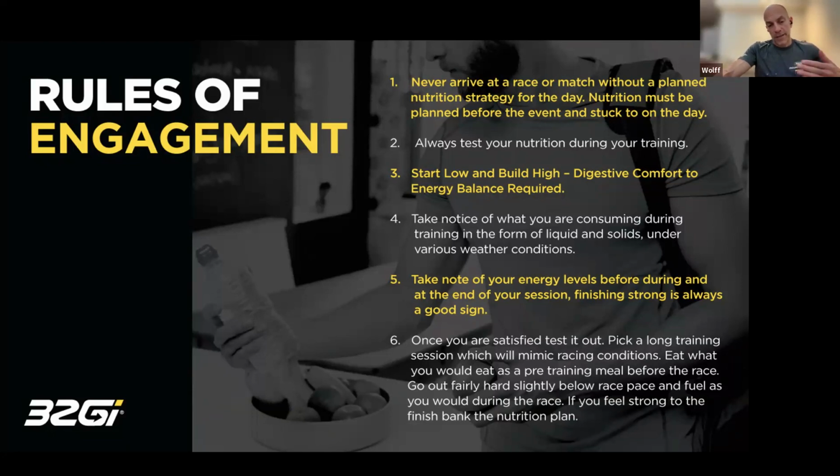I will make sure that bike leg is done, that I know that nutrition works for me. And I won't do it once. I might do it 3 times because I'm a little bit OCD. I want to make sure that I've nailed it and done it properly.